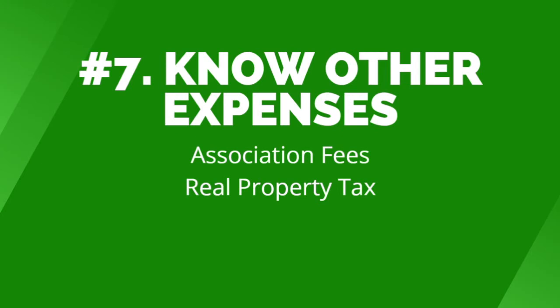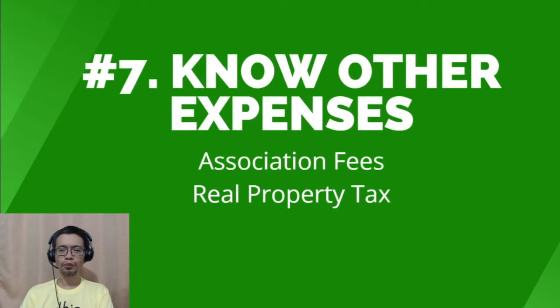All properties will need to pay taxes to the government on a yearly basis. Otherwise, the local government will seize your property and sell it to another investor who will pay for your property arrears. Okay, so those are the 7 things that you need to know. But I have a bonus for you. If you stayed all the way up to this point, let me give you 2 bonus points.